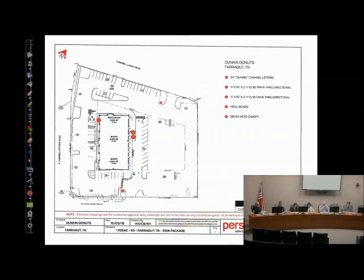Where's the speaker? The ordering thing is actually there at 5 on this map. That's not signage. The menu board itself is in front of you, and then the little canopy with the speaker that you order into is beside it, immediately next to it.